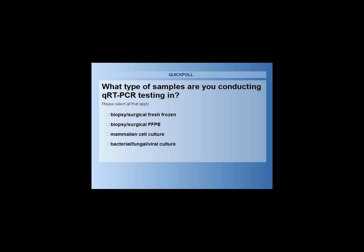Great. Well, thank you for that. We certainly do have the polling question appearing on the screens of the audience members right now. That question again: what type of samples are you conducting qRT-PCR testing in? Your options are biopsy, surgical fresh frozen; biopsy, surgical FFPE; mammalian cell culture; and your final option, bacterial, fungal, or viral culture. And you can actually select more than one answer here if you're working with more than one type of sample.